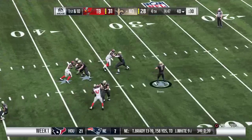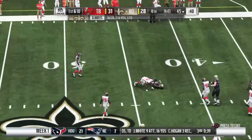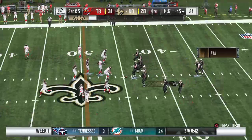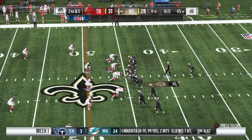Breeze now on first down. Out of the backfield, that's complete to Kamara. And he'll be brought down right at the 45-yard line. 5 yards on the pickup, and that'll make it second down.